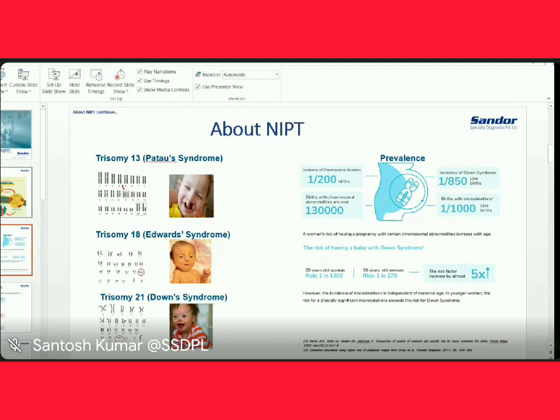So, guys, this is the importance of NIPT: to detect any abnormalities in the baby at the time of pregnancy. We will do this NIPT, non-invasive prenatal testing. This is the full form of NIPT, and it will be done only to identify any abnormality in the fetus. We normally do this test from 14 weeks, 15 weeks till 20 weeks, to identify and take a decision.